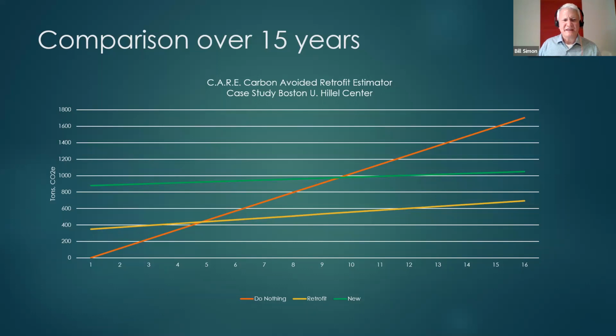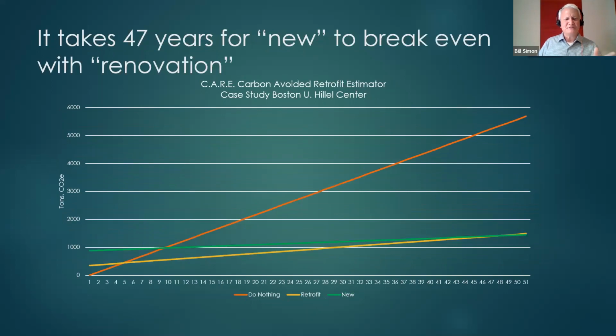So when does the new building break even with the retrofit case? In this case, for this building in this model, it took 47 years for the new building to have less carbon emissions than the renovation. And this is consistent with some of the other ranges that I've seen in some of the readings online. So why is this important to Naperville?